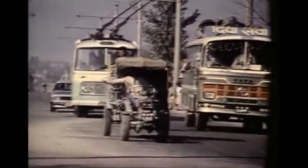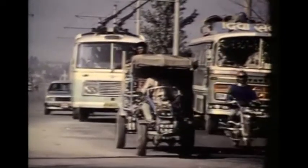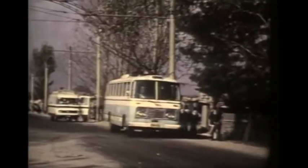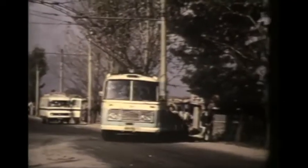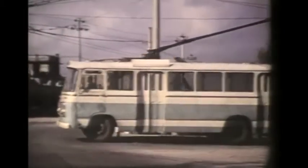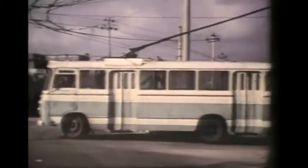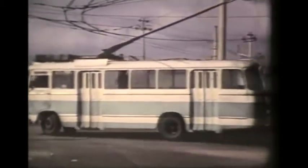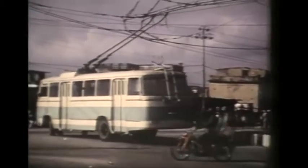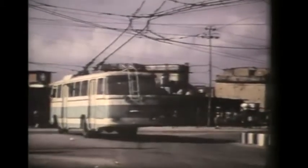Each vehicle had a crew of 2, including a roving conductor. Mike Russell took these scenes along the 13-kilometre route in 1989. Some years later, a further influx of Chinese-built trolleybuses would arrive, but by 1999, 10 years after these sequences were filmed, the whole operation was said to be in poor condition, so much so that only half the fleet was roadworthy.